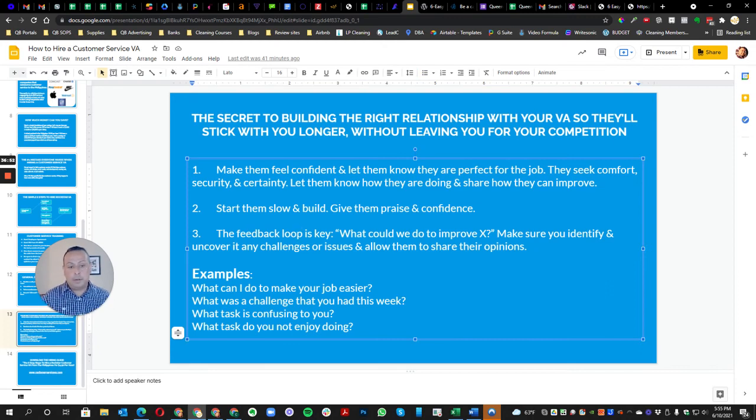The feedback loop is key. You need to always ask them at the end of the week, what can we do to improve? Make sure you identify and uncover any issues they might be having. For example, hey, what can I do to make your job easier? Was there a challenge this week? What task is confusing you? What's something you don't like doing? Because there might be something that they're not comfortable doing, and you need to address that quickly so you can delegate it to someone else. But yeah, that's pretty much it.